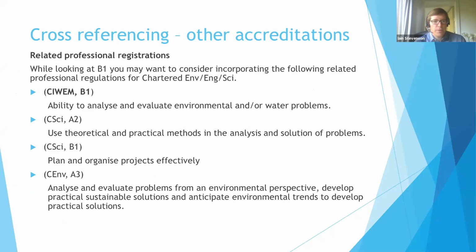So we missed this a little bit in the intro, but we're talking about being a chartered member of CIWEM, but when you apply, you can also apply to be a chartered environmentalist, engineer, and scientist. So here is how this competency meets the other competencies for chartered scientists and chartered environmentalists. As you can see there, it's looking at analysis of problems and solutions to problems. And the environmental one is looking at it from an environmental perspective, sustainable solutions and environmental trends to develop those solutions.